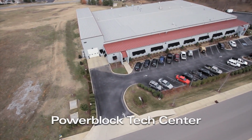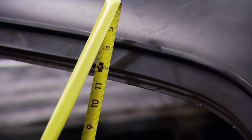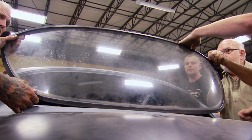I said earlier about an inch, inch and a quarter, and he looked at me and said, well, that's a waste of time. Honestly, when I chop them, I'd take another inch out of the back there. I'd be taking 5 out if it was up to me. 2? I'm thinking 2. That window opening is about 12 inches.